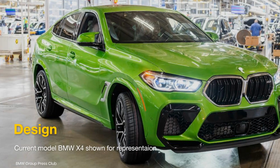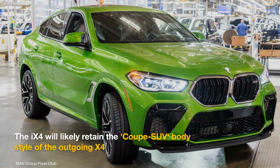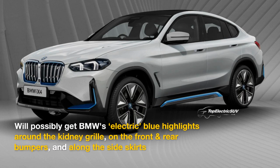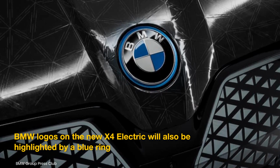The BMW iX4 will retain the coupe SUV body style of the outgoing X4, with subtle but effective styling cues to help differentiate the old from the new. As seen in our render, the BMW iX4 is likely to feature the brand's electric blue highlights around the kidney grille, on the front and rear bumpers, and along the side skirts. Like with its other fully electric models, BMW logos on the new X4 Electric will also be highlighted by a blue ring.